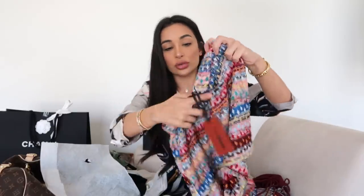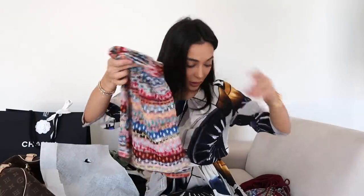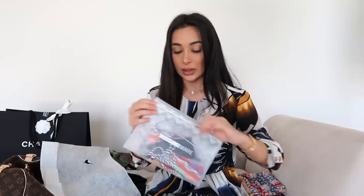I picked up little matching shorts. I can get them altered if need be. I feel like this waist is going to be a little big, but it's okay. So this basically matches this. It's a little vibe. I think I'm going to pair these with my gold Hermes sandals. I love how they give you swimwear bags. So for all your swimwear, you can just put it in these little bags.